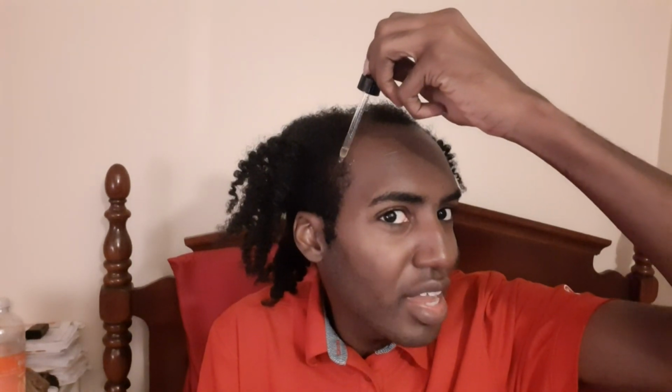Notice that I did not fill the dropper full. It's all the way down here because I don't even really need that much. I just put it right here like so. And then a little bit right here on my edges. Now they do got an edge one. Now, I'm not as worried about my edges, though. So, I didn't get the edge-based product that they have, which I think is like $19 as well.